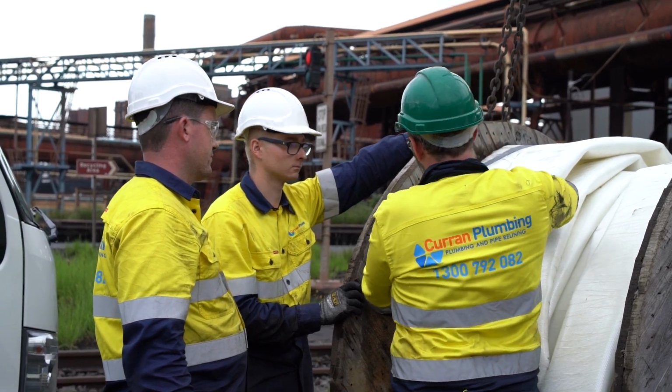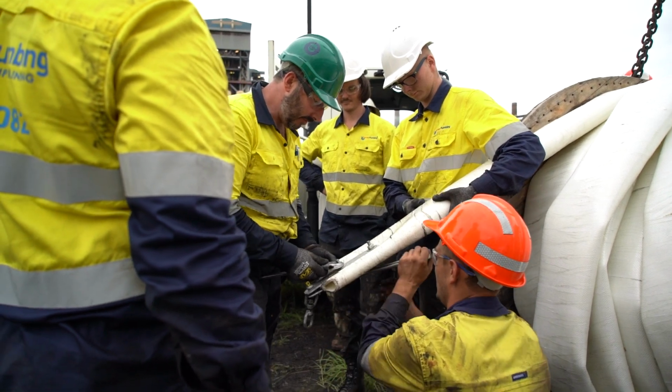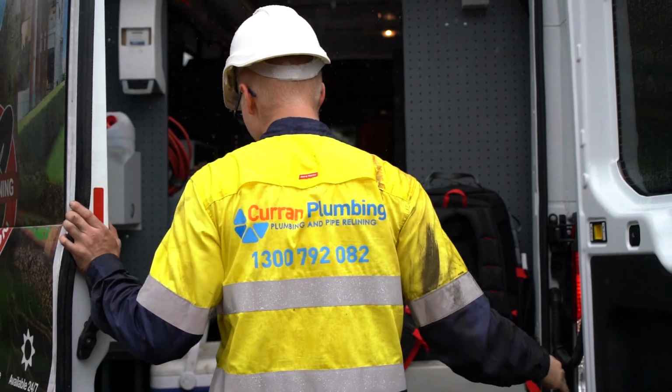So once we'd done the assessment, Bluescope decided to go ahead with our solution. And so the next step was to order in what we needed from Switzerland. So the line that we were prepared to reline had a change in diameter. So it was a custom product that we had to import. And we're able to do that in 2 weeks due to our pipeline suppliers. They really helped us out. So it was a quick turnaround.